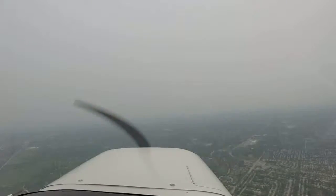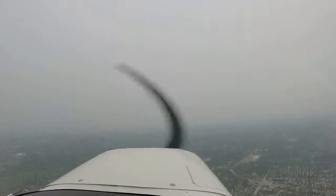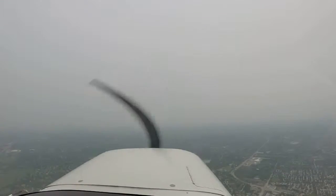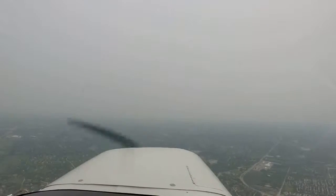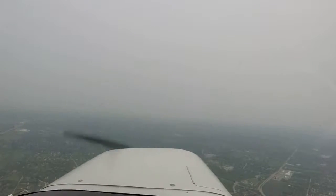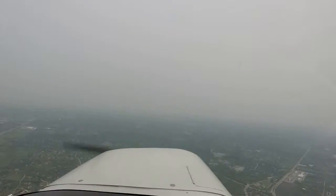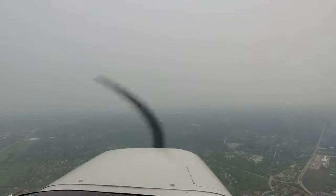Lowering throttle, lowering RPM. Lowering it down to 2300, to get level flight. Okay. I want to see what this plane can do. So what is it doing? What is it doing? We're still ascending a little bit, so trim those down. A little bit.